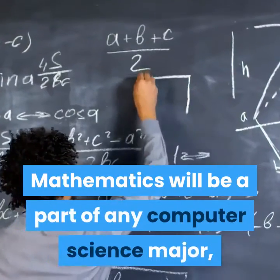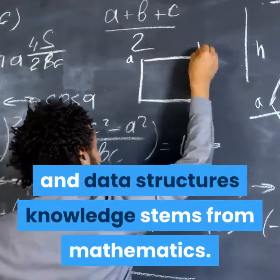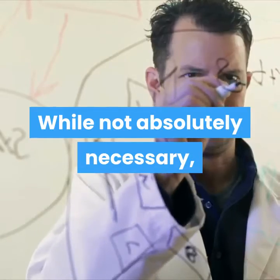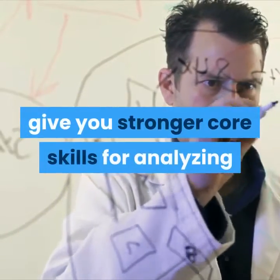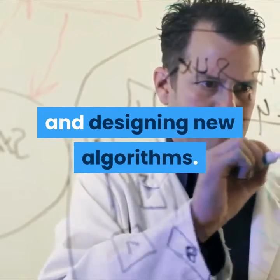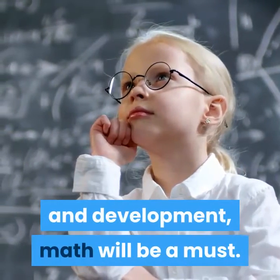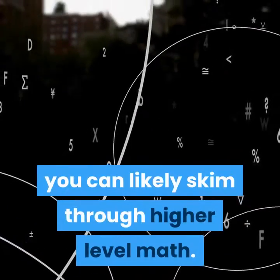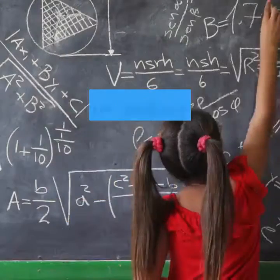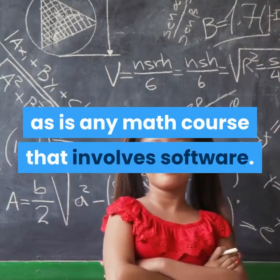Mathematics will be a part of any computer science major, and many algorithms and data structures knowledge stems from mathematics. While not absolutely necessary, having a strong background in math will give you stronger core skills for analyzing and designing new algorithms. If you're targeting companies that do cutting-edge research and development, math will be a must. If you want a cushy corporate job, you can likely skim through higher-level math. Discrete mathematics is a particularly useful area of study, as is any math course that involves software.